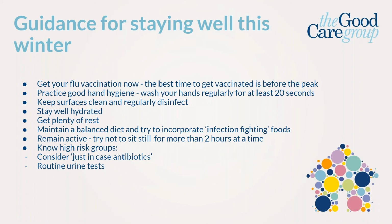Lastly, all of our carers at the Good Care Group are trained on the use of urine dipsticks, which, as far as we know, no other live-in care provider is doing. But for you and your loved ones, it's worth saying that urine dipsticks or urinalysis can be purchased at pharmacies or online, even on Amazon, and used at home. What they do is indicate whether a UTI or urinary tract infection may be present.